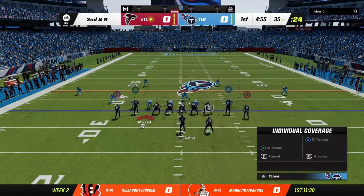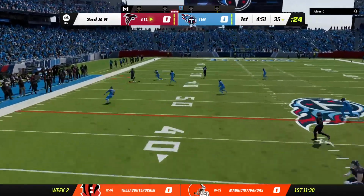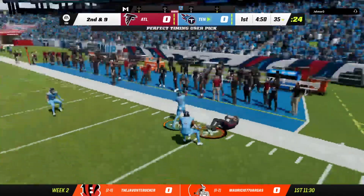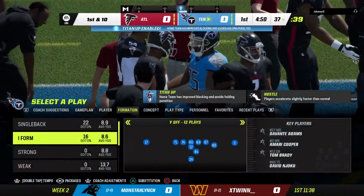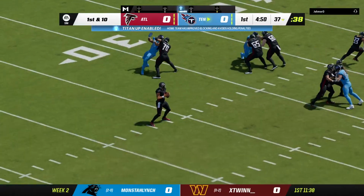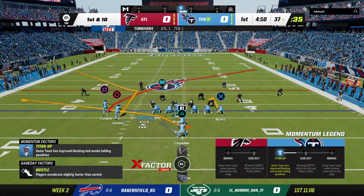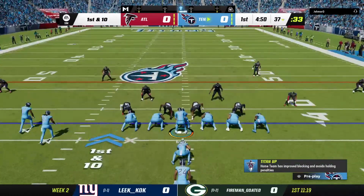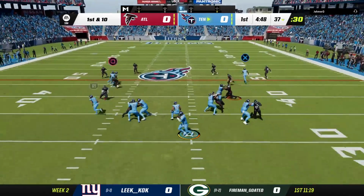Here's 2nd and 9. Now Lance, he rifles one that's intercepted. Marcus Jones picks it, and the Titans are going to take over once again at their own 37-yard line. So good starting field position for them here as they come up 1st and 10 at their own 37, trying to shake off the interception.